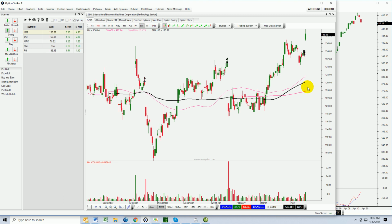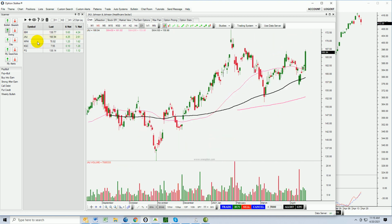So I think that this support level right here, if IBM can hold that 136 level for about another 2 or 3 days in a soft market, then I think you can come in and buy IBM, but it's too early right now. J&J actually looks pretty good.